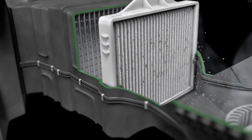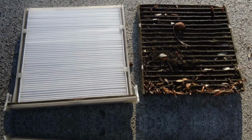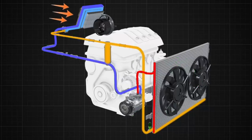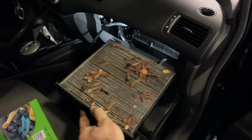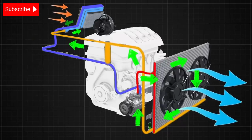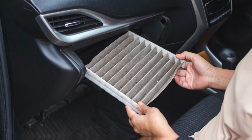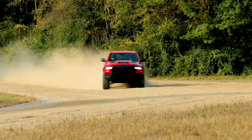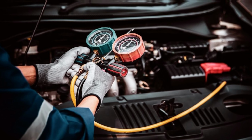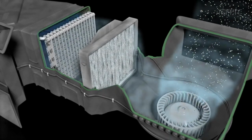Why is this important? A clean cabin air filter keeps the air inside your car fresh and free from allergens, dust, and debris. More importantly, it prevents strain on your air conditioning system, which can lead to costly repairs if left unchecked. Over time, a clogged filter reduces airflow, making your AC work harder and increasing the risk of component failure. By replacing your cabin air filter at least once a year, or more frequently if you drive in dusty or polluted areas, you ensure proper airflow and avoid unnecessary AC repairs. It saves you $50 to $100 annually while helping your AC last longer.